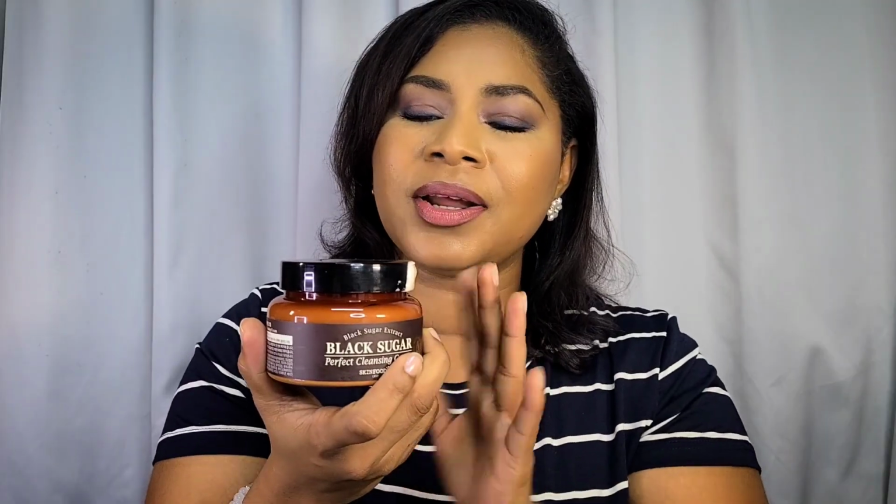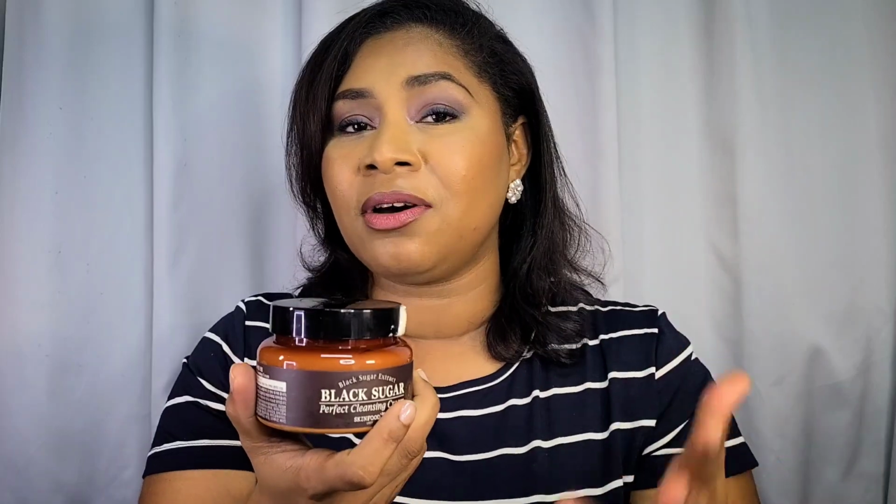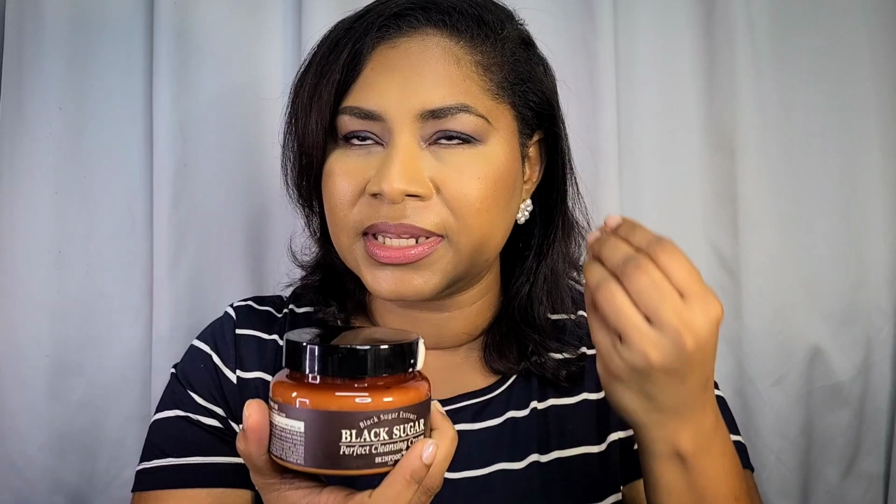So the idea with this product is that that cream becomes an oil while you start to massage it on the skin, and that it does. It feels beautiful. It feels silky smooth. Does it break down the makeup and the SPF? Yes. Why don't I like it? Because this just does not rinse off.